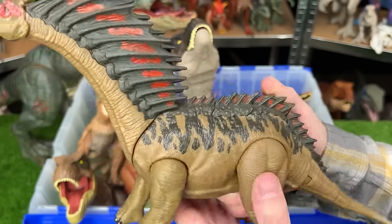We've got some even smaller T-Rexes in here. Here is a Jurassic World T-Rex that is pretty small. It's probably 7 inches from tail to the nose, and it fits easily in my hand. It's got some battle damage on the side, and the tail controls the jaw and face.